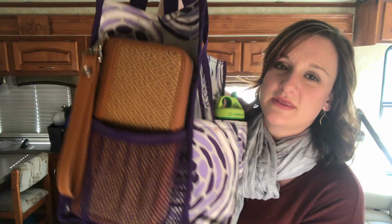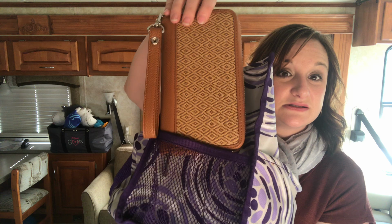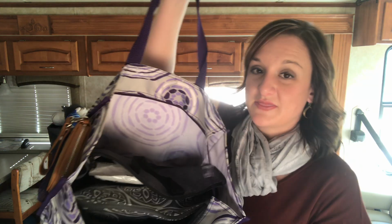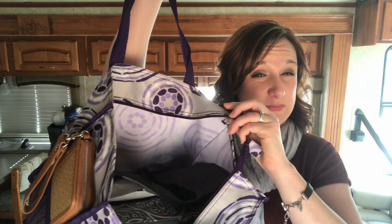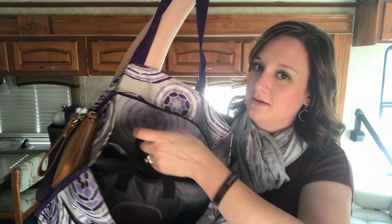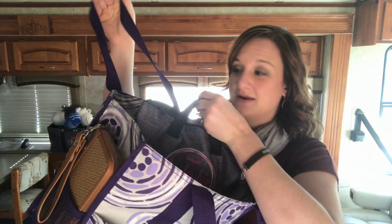The end is also where I usually slide my All About the Benjamins wallet. This does zip shut, so you've got the zipper option there, or if you don't want to zip it shut, you can tuck that down in out of the way. Inside, I can't live without this: the super swap it pocket.